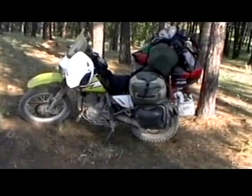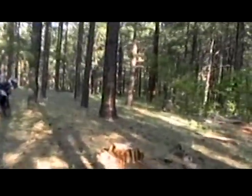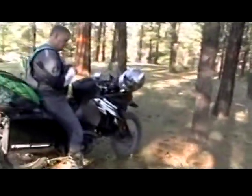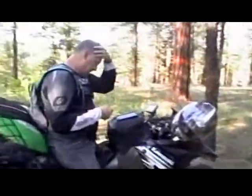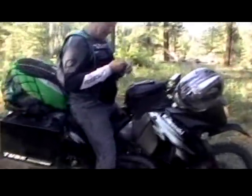Well, we're all packed up, ready to go from our Forest Road 103 campsite. Garland's ready. Almost. You ready? I'm ready. Thought I'd get that on film, asking you if you're ready. Yeah, I think I am. Okay.